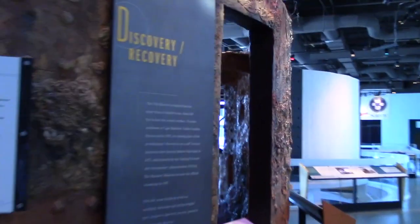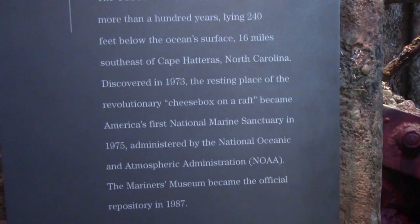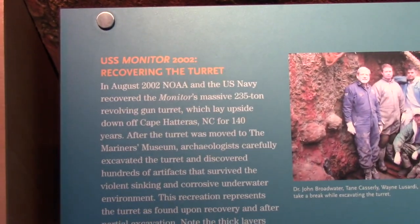Now we come into the ironclad section. This is the turret of the USS Monitor. And they found this southeast of Cape Charles, North Carolina. As we come on inside, you can take a look at the big cannon that was used on this ship. This turret rotated 360 degrees and was powered by one cannon that could fire in either direction at 360 degrees. This sets apart from the Merrimack because the Merrimack had two different sides of cannons. This one just had one cannon and it just rotated.